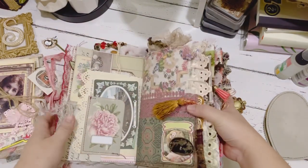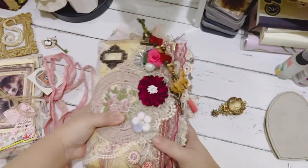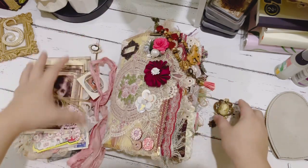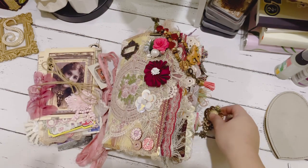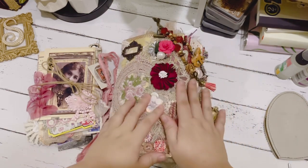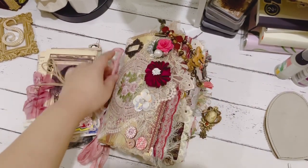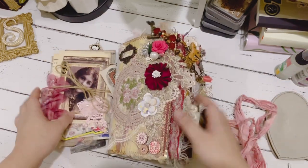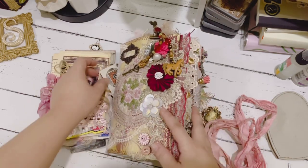Oh my goodness, Dave, this journal just really exceeded all of my expectations. I love all of the rich details that you've included in my journal. I am so excited to use it, but I will probably be hoarding it for a little bit just so I can enjoy it, and I will be flipping through it many times before I'm able to use it. But just look at all of the jewelry and all of the bits that you've included in here.